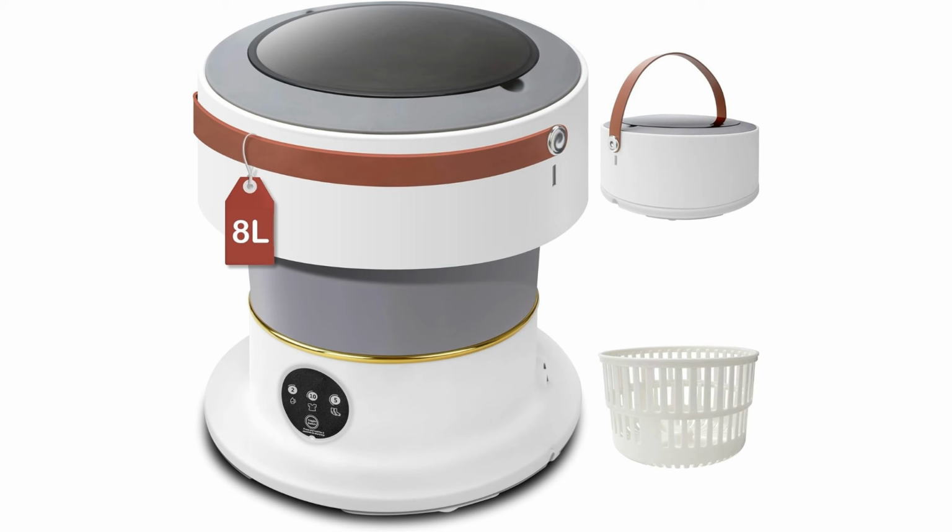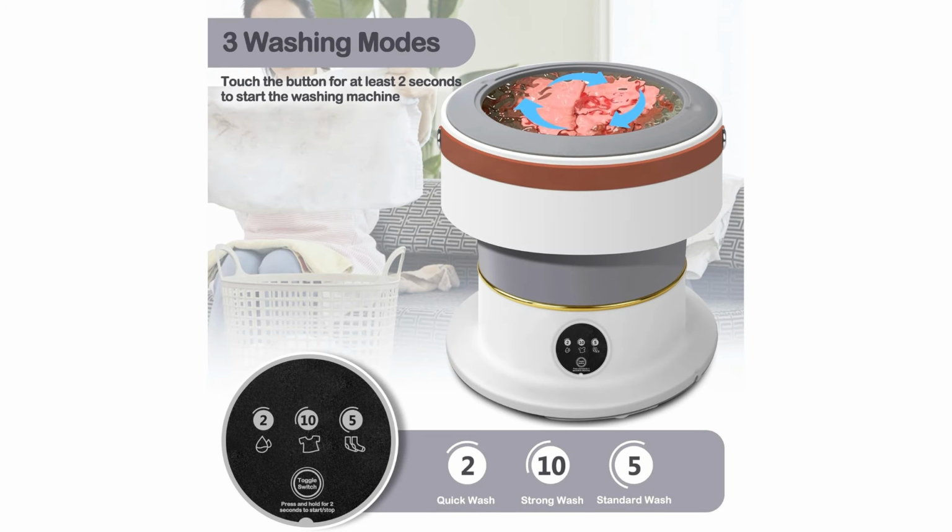Today, we're diving into the world of mini portable washing machine. Introducing the mini portable washing machine, a compact, efficient, and travel-friendly solution to your laundry needs. This innovative device is a game changer for those looking to simplify their laundry routine without sacrificing cleanliness and convenience.